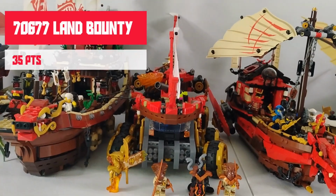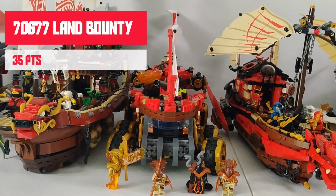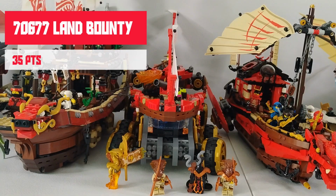3rd place goes to the Land Bounty. There's a lot to like. It has the best playability out of all of these. I think it has the best minifigs out of all of these. It's nice to get a select handful of Ninja, the exclusive FS Cole, and the exclusive Master Wu. And the Pyro Whippers are nice. Esphira and Char are good minifigs as well.